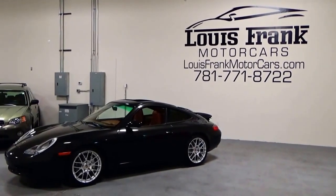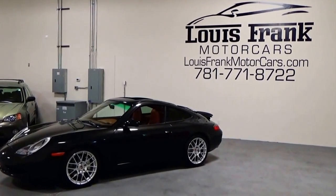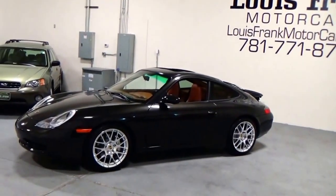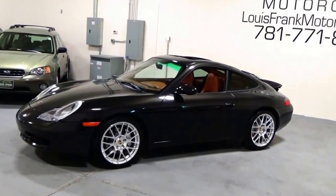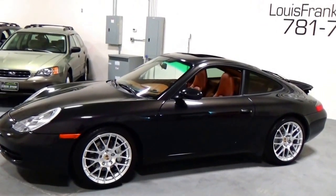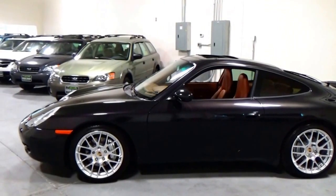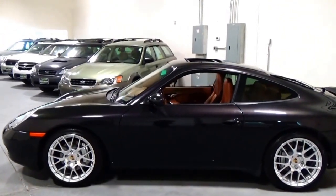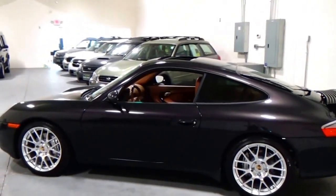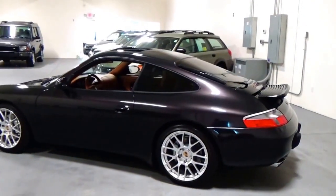Today we're going to be looking at a 2000 Porsche 911 C4 Millennium Edition. This Millennium Edition, as in all Millennium Editions, is finished off in violet chroma flare metallic with a natural leather interior. The first thing when you look at this car is the color. It jumps out at you and you really can't believe your eyes. The quality of the paint is remarkable.